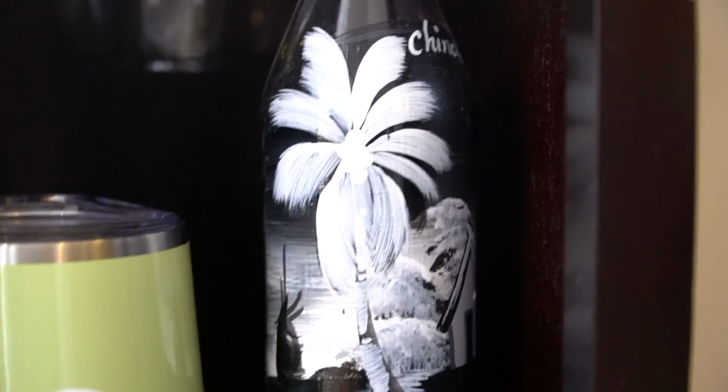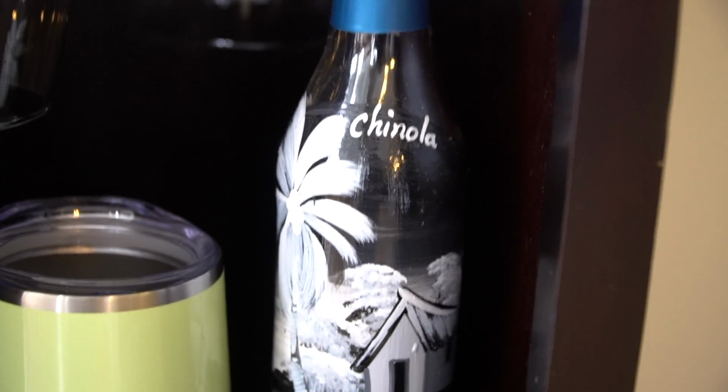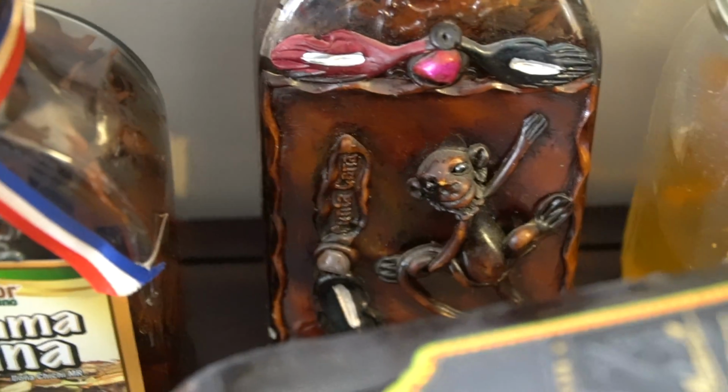It's done completely in black and white, and it's a beach scene, and I love it. And it had chinola rum in it, which is passion fruit. Chinola is their word for passion fruit. Also from the DR, a couple of bottles of Mama Juana. We'll talk about that later, because you just have to know the Mama Juana to know what Mama Juana is, and I'm not getting into that right now.